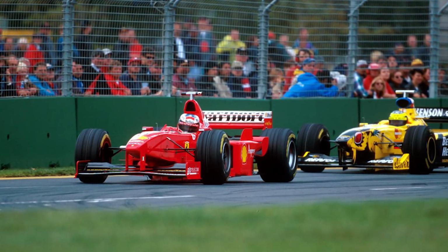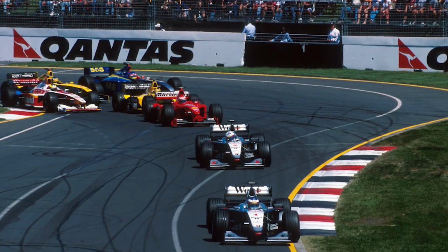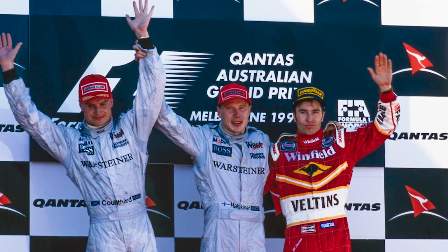But I still vividly remember the controversy around that and the fuss it kicked up, and that on top of how everything fell apart for McLaren a year later at the same track, something which gave Eddie Irvine his first victory, are two of the main Albert Park stories I will always remember and always revisit.